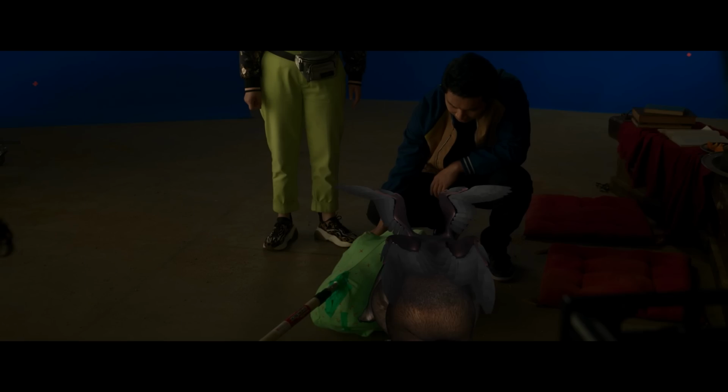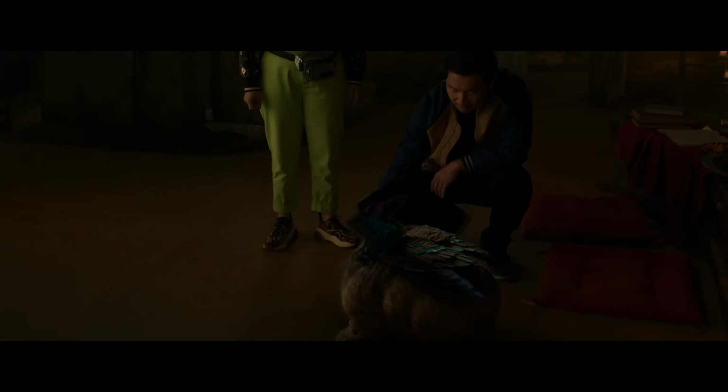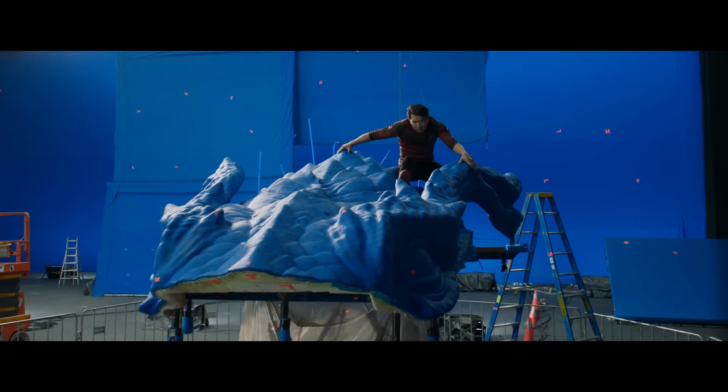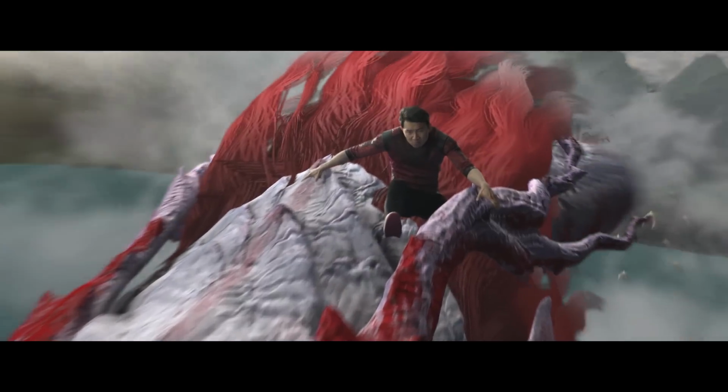The cuddly Morris and the powerful Great Protector are just two of the incredible creatures who play a big role in Marvel Studios' Shang-Chi and the Legend of the Ten Rings. To learn more about how they were brought to life, I'm speaking with VFX Supervisor Christopher Townsend. Hey, Chris. Hey, how you doing?